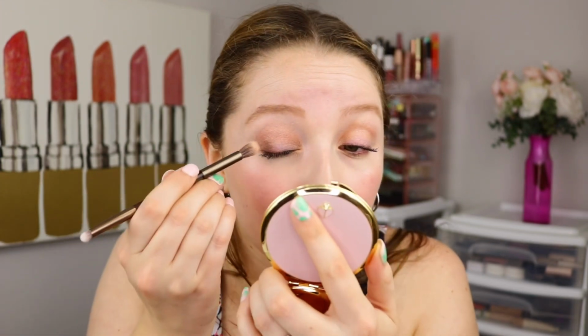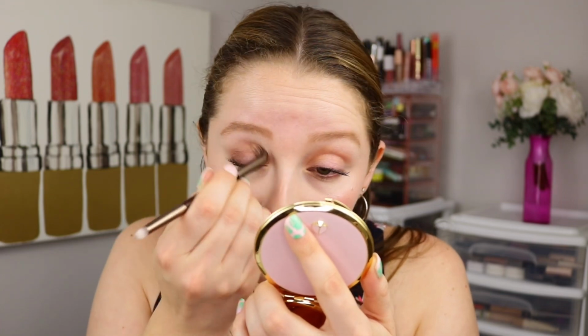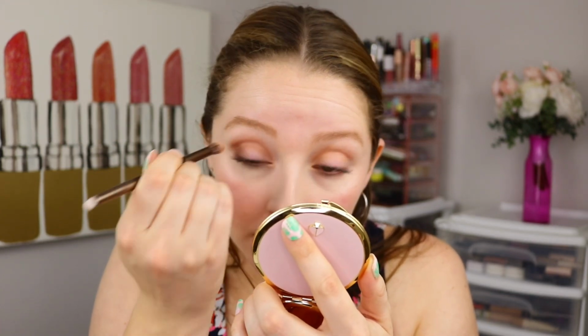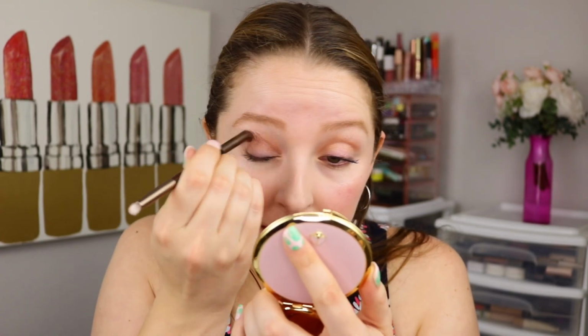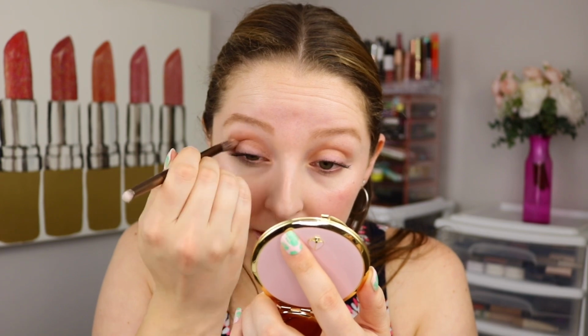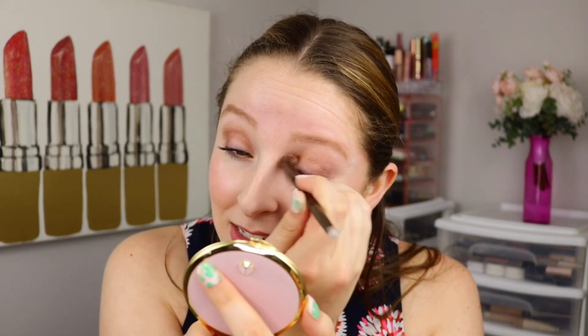It's showing up with enough pigment. It's blending out. So throwing some of this into the crease is actually really helping to give more definition to the eye. And this is the only matte shade. Since I'm not too impressed by the shine or the shimmer from the other shades, this one I think is looking the best with the matte finish and the amount of pigment that this one has.